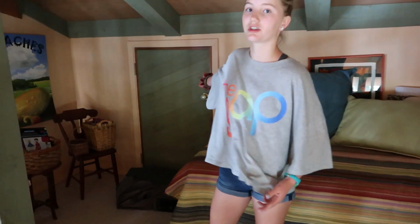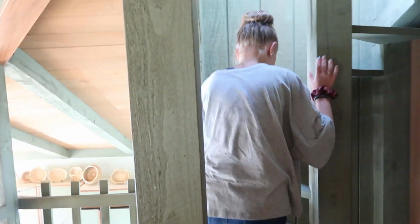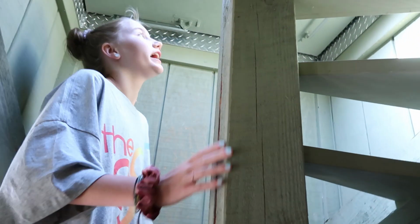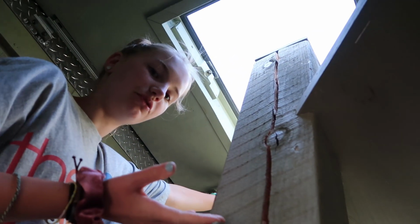and also some storage space. And then if you go up this spiral staircase, it's just one big staircase. If you go up this one, there is a little door that opens up onto like a sunroof kind of thing.